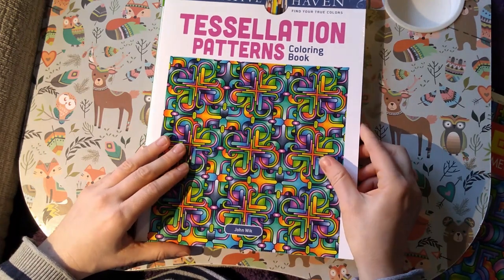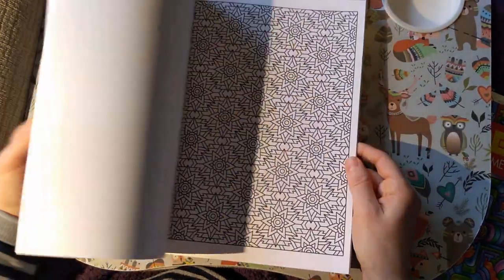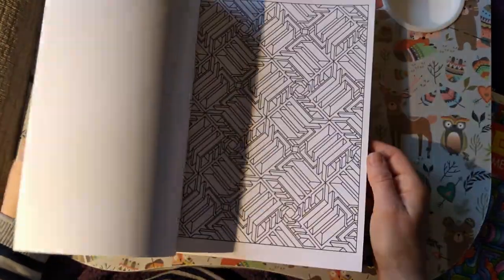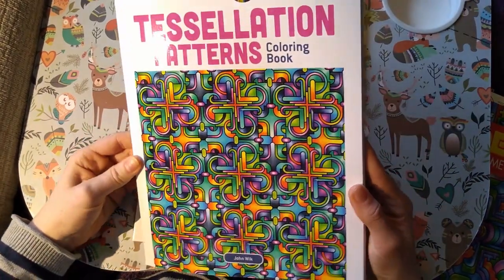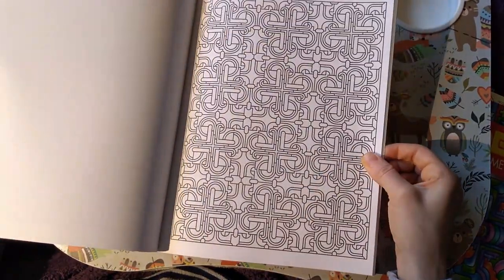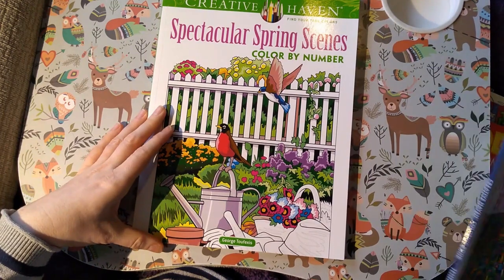Then I got Tessellation Patterns, and I know what you're thinking, you've already got this book. And I have, but I bought mine second hand, and there are a couple of pages missing. That didn't bother me at first, but now that I'm completing the book, I want the pages. So I'm going to take the pages that I'm missing and then sell on the rest of the book. So that's what that's all about.